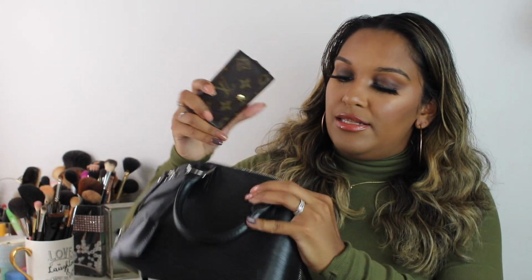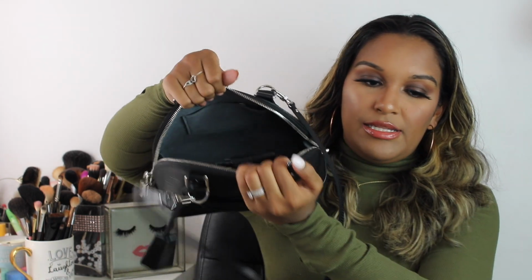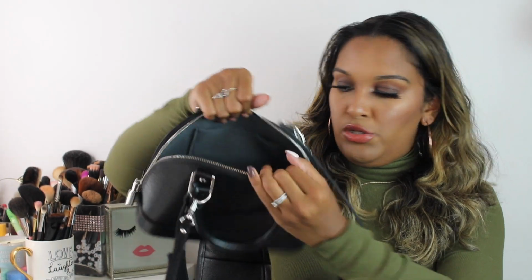You guys have no idea. This is definitely one of my favorites. And then the button here has definitely worn a lot, but that's because I'm always with my keys, opening and closing them. So anyway, that definitely fits inside here. So we've only got those two.